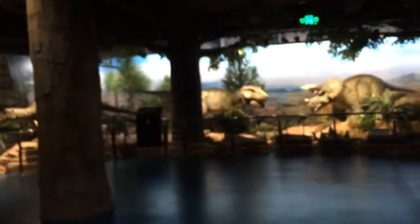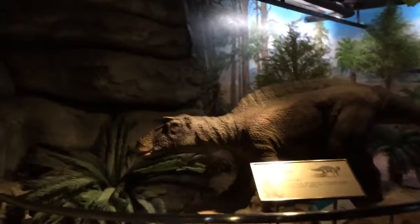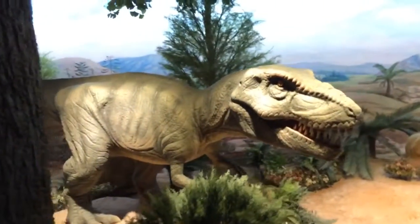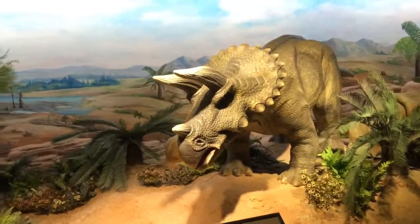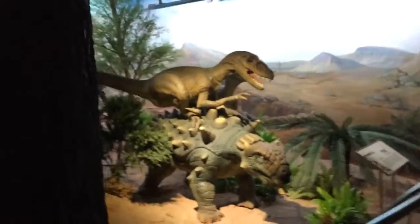Did I miss this? Stegosaurus. Life in the sea. Corals, all delicious types of corals. Parrotfish like to eat corals. They poop out sand. Ooh, another raptor. Triceratops. State dinosaur. Or is it Stegosaurus? I think Triceratops.